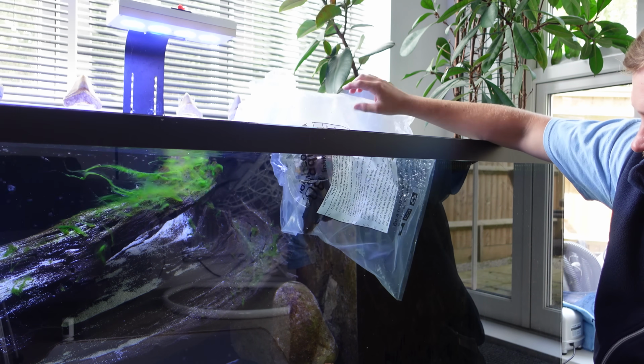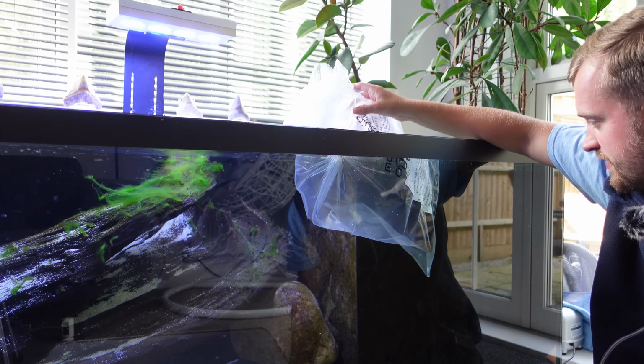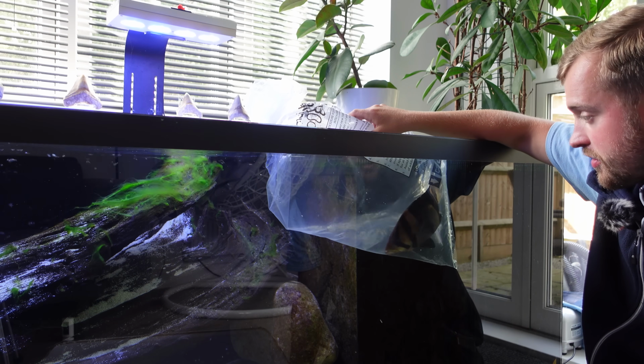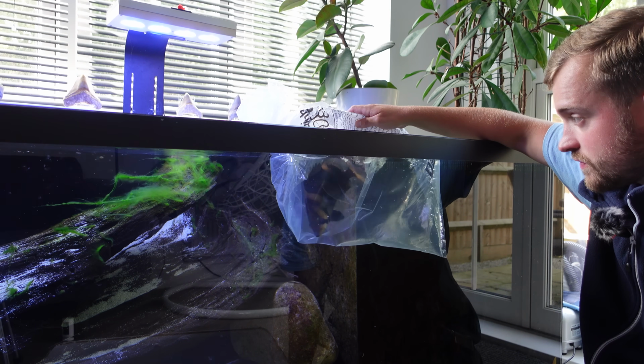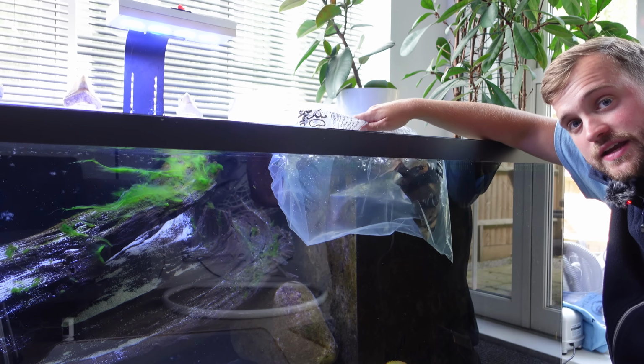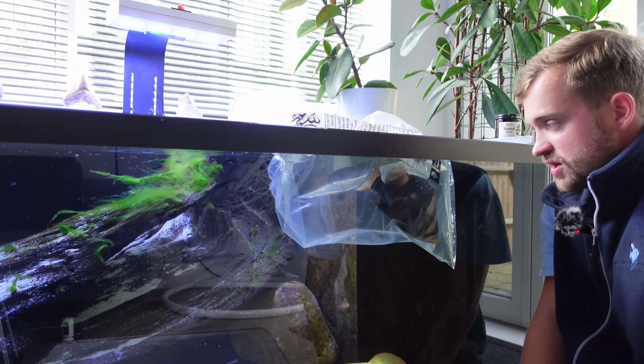But as you can see, he's a pretty good size. I'd say he's a good 9 inches, maybe even 10 inches. Now, as I mentioned in the shop, the 3-bar datnoids are, I would say, a rare fish. They're really rare fish, and I've got 8 of them in the grout tank. But to get them at this size, you just don't see them.